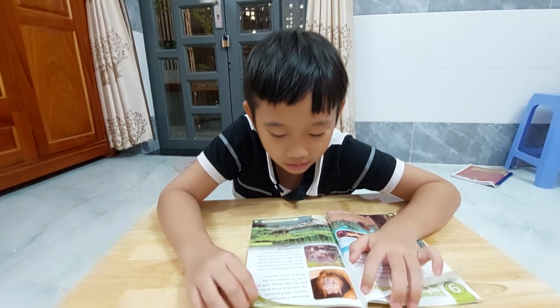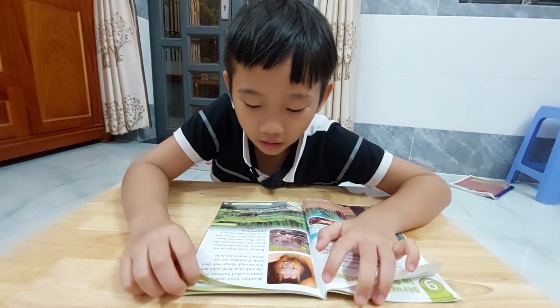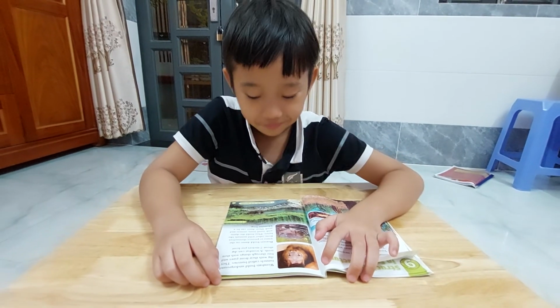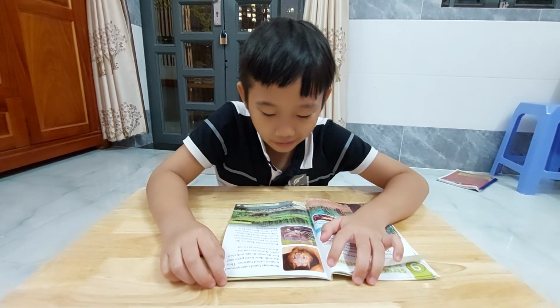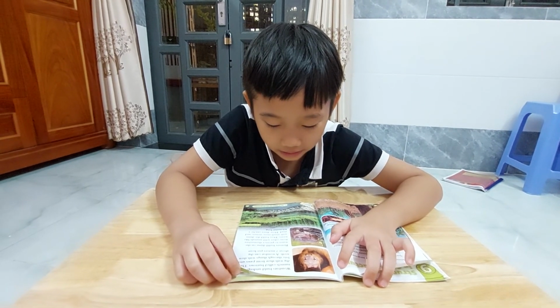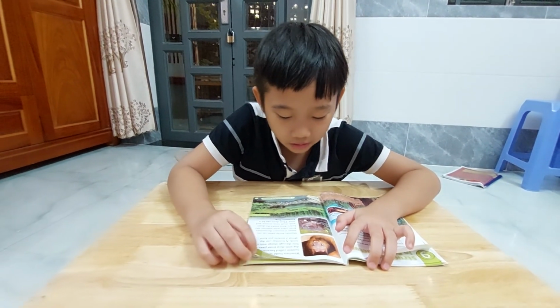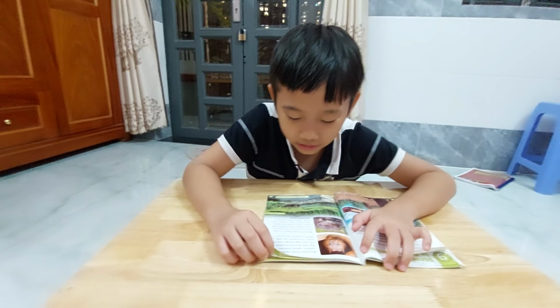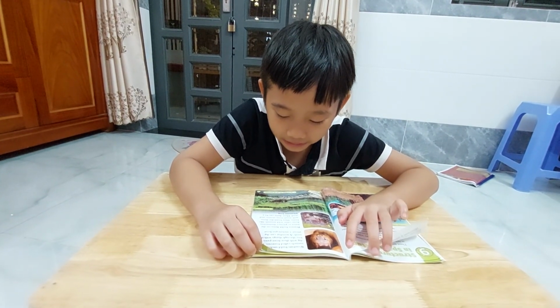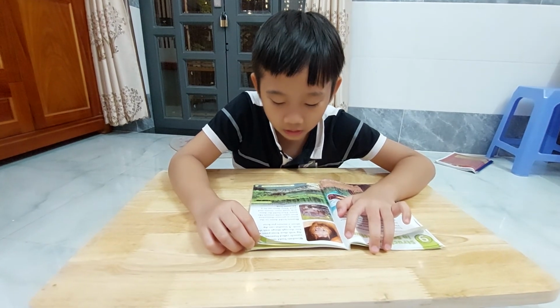Beavers build dams on the water to protect themselves from other wild animals like bears. They build the dams with small trees, stones, and mud. Their dams can be a kilometer long.